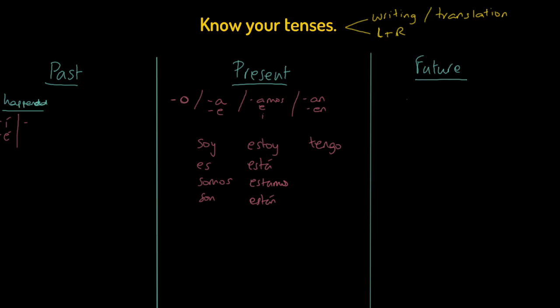Of course, if we're talking about he or she, we would say vivió, he or she lived, cocinó, he or she cooked. If we're talking about what we did, it would be comimos or cocinamos or bebimos, so it will be imos or amos. And for they, it would be ieron, bebieron, or aron, cocinaron, okay? So these are the most common endings if something happened or if we did something.